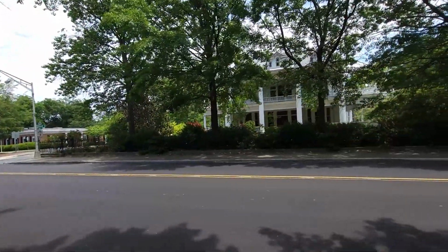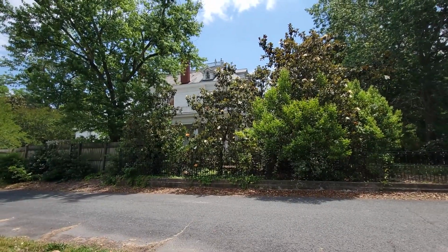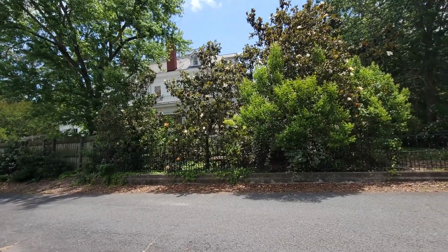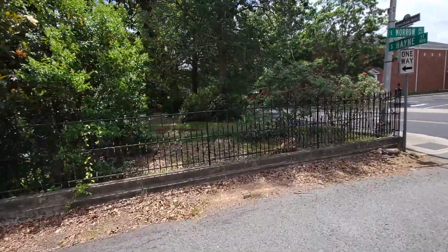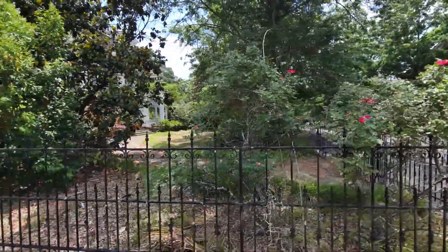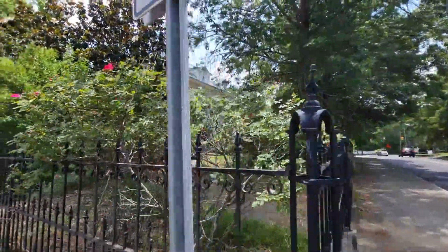Hope the noise isn't too loud. But I'm going to walk over here to get a better angle of this beautiful house right here. I've been looking for a plaque, but I can't find one about this house. But it's amazing. It's huge. Look at the magnolia trees in the front. Got this beautiful iron fencing around it. See if I can get a different angle. But yeah, I've been looking all over to see if I see any placards. I just love the ornate pillars right there. Over here.